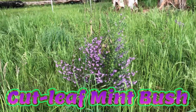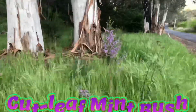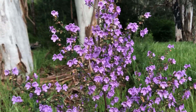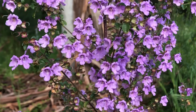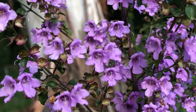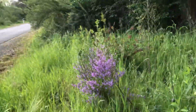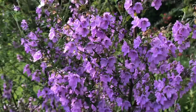Cutleaf mint bush, also known as Australian native thyme, is an incredibly showy plant in early spring. The flowers just take over the whole bush, and even though the leaves are a great herb, medicine, the Indigenous Australians crushed the leaves and rubbed them on their chest when they were sick with a cold or a flu. You can add the leaves to food or make a tea. It's just incredible, but the flowers are just stunning, and yes, they're edible as well.